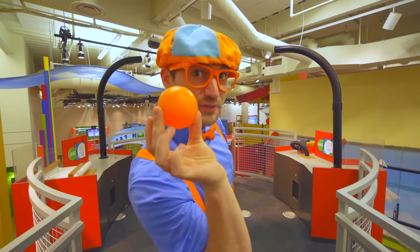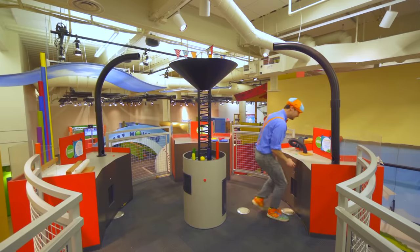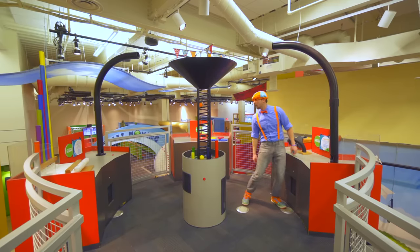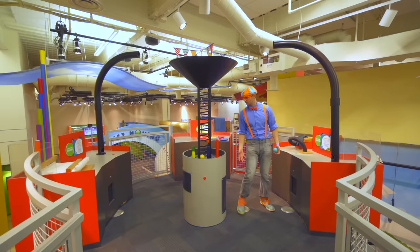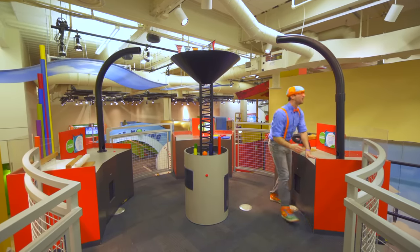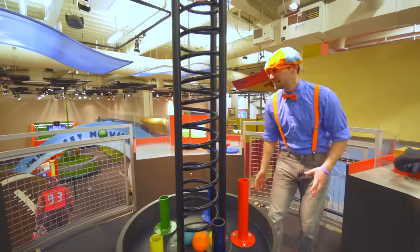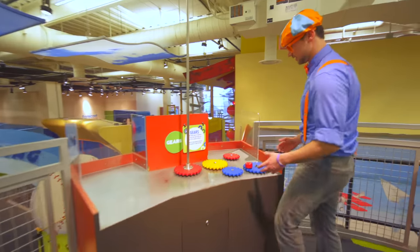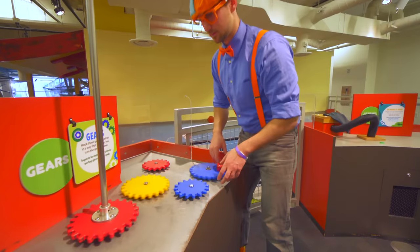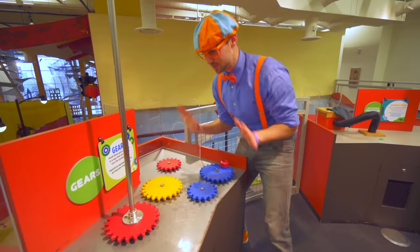Ooh, orange ball, blue ball. Yeah. Whoa, did you see that? Huh. What's this over here? Looks like a bunch of gears. And they spin. But when you spin this one, I think the goal is to spin this one using all these.